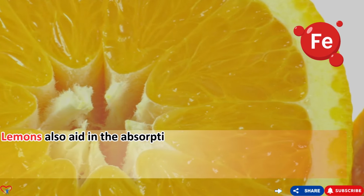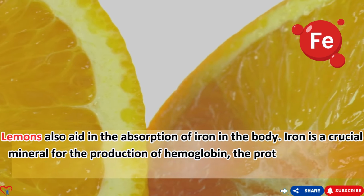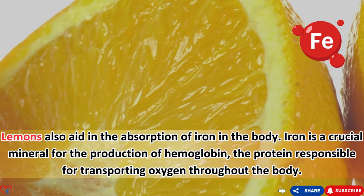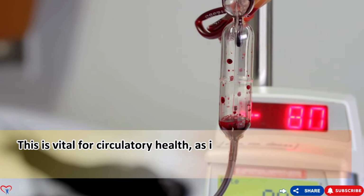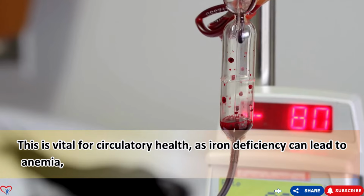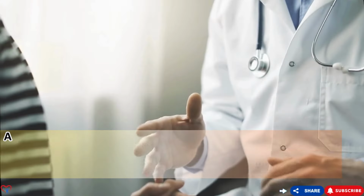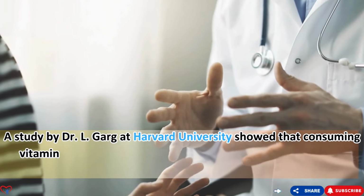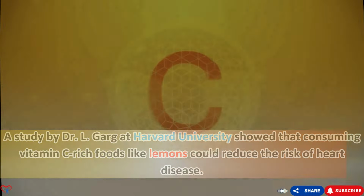Lemons also aid in the absorption of iron in the body. Iron is a crucial mineral for the production of hemoglobin, the protein responsible for transporting oxygen throughout the body. This is vital for circulatory health, as iron deficiency can lead to anemia, reducing the ability to deliver oxygen to vital organs. A study by Dr. L. Garg at Harvard University showed that consuming vitamin C-rich foods like lemons could reduce the risk of heart disease.